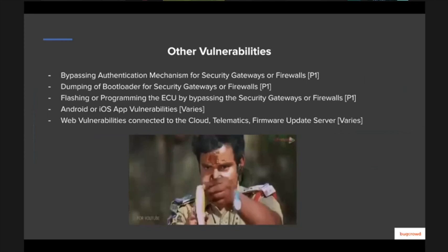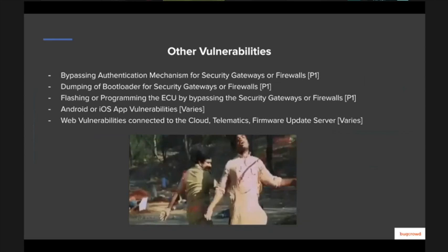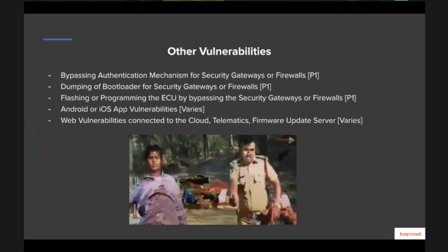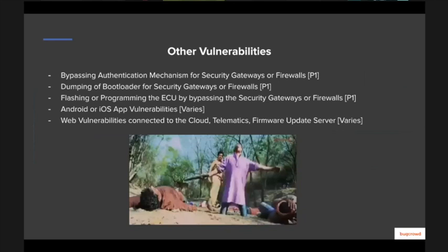And then, of course, because if it's a connected car, it has some applications that you could download to sync with your car, right? So it varies. So if you have Android or iOS vulnerabilities, if you are good in mobile security, here's the thing that you could try as well. So if you don't have much knowledge in CAN, you could also dive into the mobile vulnerabilities for an app that is connected to your car.